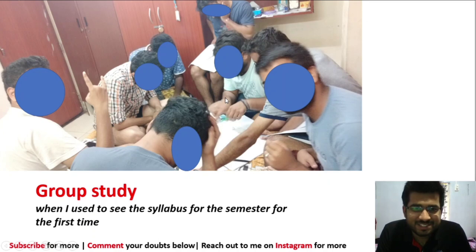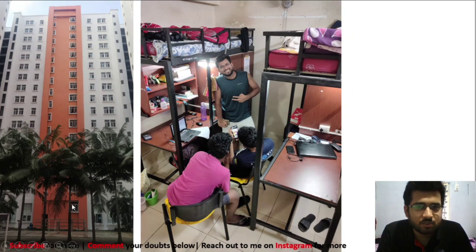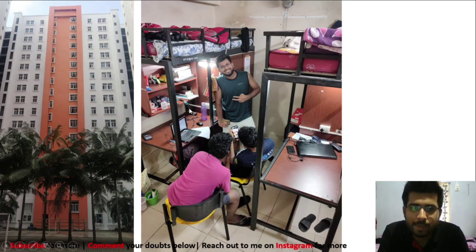These are some other photos. You must have seen many photos of the VIT hostel from outside. This is from the inside. This is the badminton court that you can see here. This is how a typical room looks. I really like this configuration because here the tables are all compact, the cupboard is all compact, so it kind of saves space. You cannot really see it in this picture, but there is a lot of space this side.